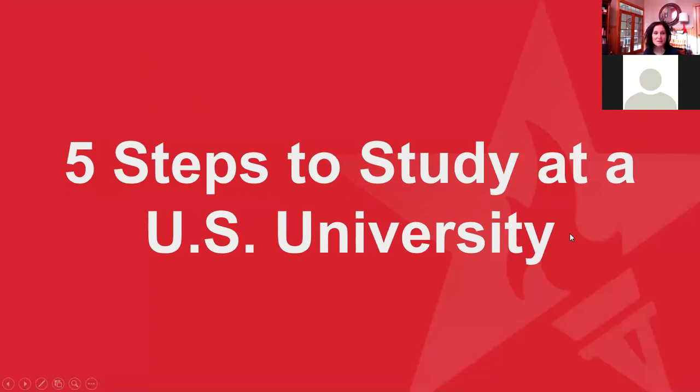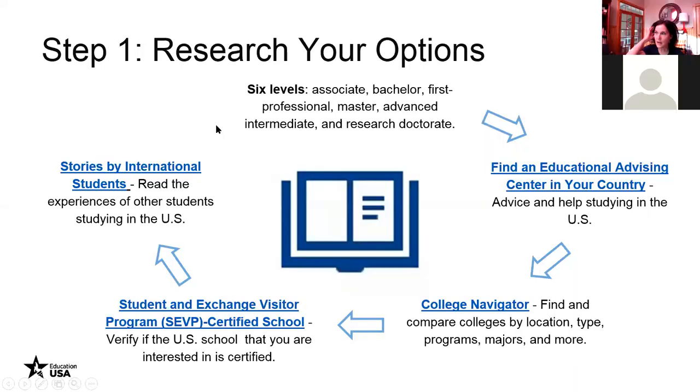Okay, so we're going to talk about the 5 steps, and I'm going to spend a little bit of time on some of them and more time on others. But I thought it would be important, especially with this poll that we've just taken, that a lot of you aren't knowledgeable at all or somewhat knowledgeable. So I think that's really important that you really have a firm understanding of what we have in the US for you. So first of all, step 1, and I look at step 1 as being critical. You need to know what your options are.